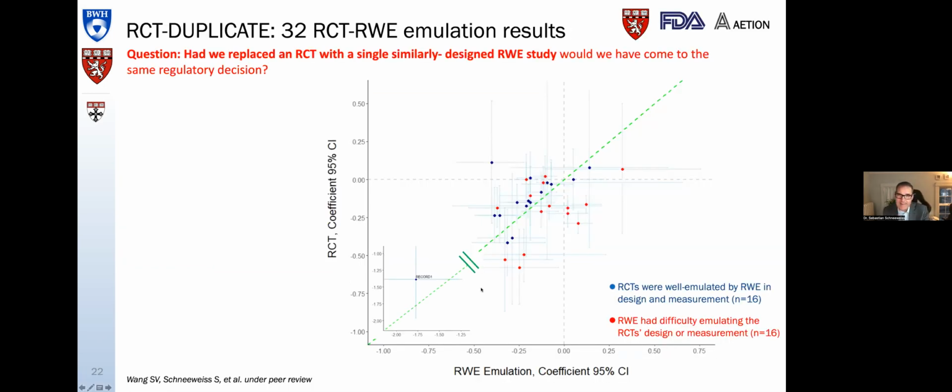Now let's jump right ahead. Here are the findings. These are 32 RCT emulations, 30 of completed trials and 2 of predicted trials. Here you see the log of the real-world evidence hazard ratio, and here you see the finding of the RCT, right? And ideally, these dots would all be spot on the diagonal, right?